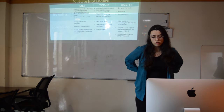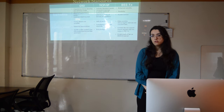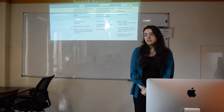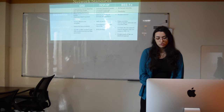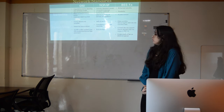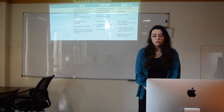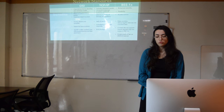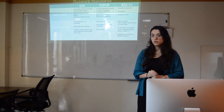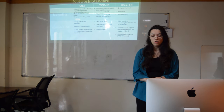And this can be a constraint because it can create false positives where legitimate devices are refused. And then limited support. So some devices are too old for 802.1x. And lastly, single point of failure. If the RADIUS server of 802.1x fails, the whole standard fails.